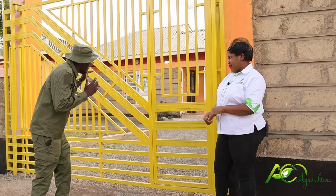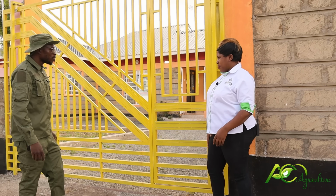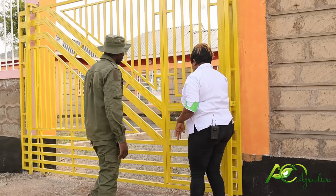So this is the place? Yes, this is the guest home. A home in the farm. Wow. Where we host our visitors, and then they have a quiet place in the farm. Let's go and see.